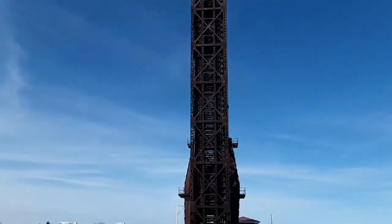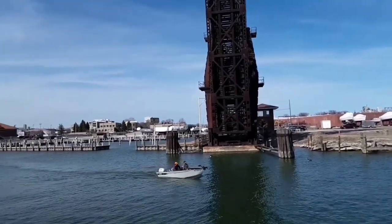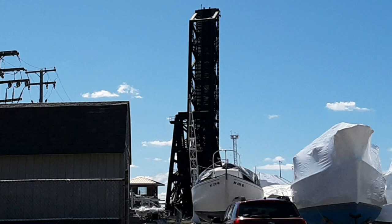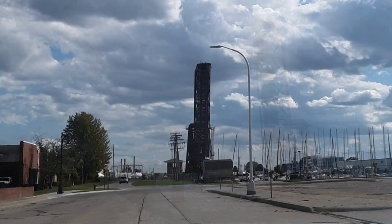Some noteworthy moments in the fight are: in 2015, the Friends of the Pere Marquette Bridge submitted plans to the Port Huron Yacht Club for restoring the bridge, which includes leaving it where it's at, cleaning it up, painting it, putting lights on it, and renting it from the yacht club for $1 a year. The Yacht Club states that they don't envision a future with the bridge on the property, and they reject the offer.